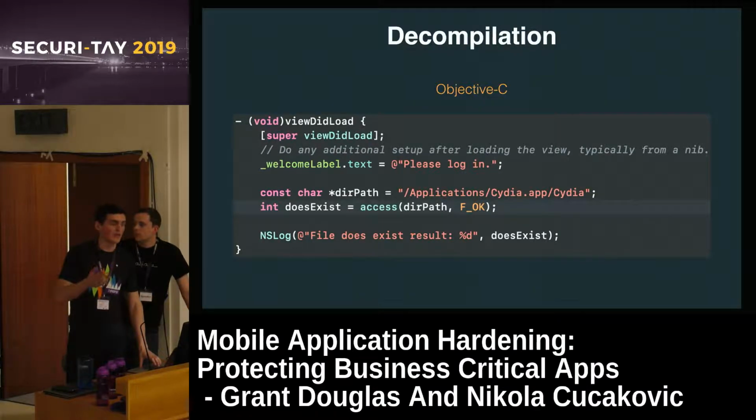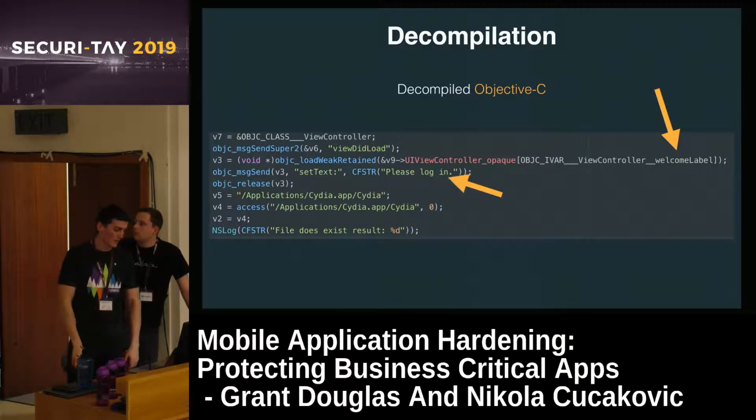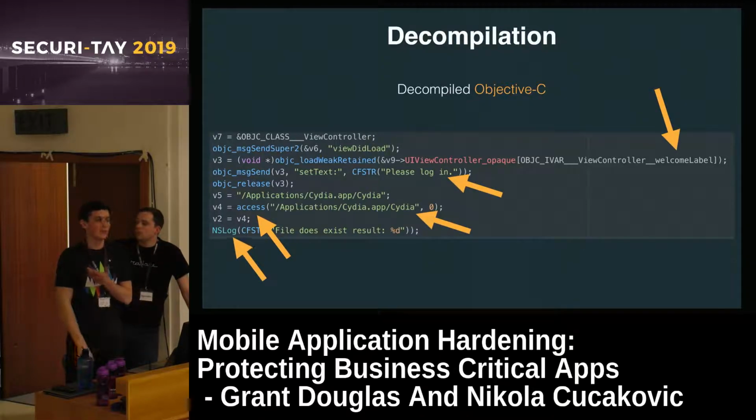When we compile the application and then decompile it using IDA, you can see that there's a number of similarities, right? You can see that viewDidLoad function, you can see that please log in string, you can see the same path calling out to Cydia, and you can see us calling out to the access API, and again printing the result of that operation.